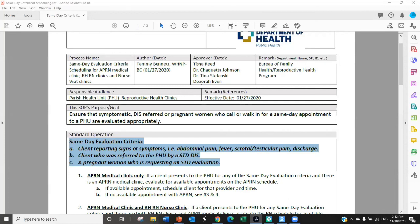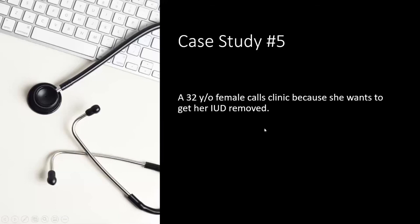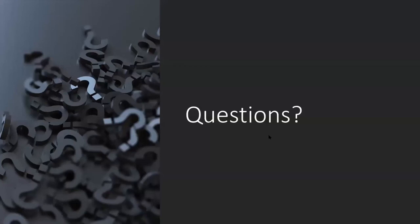Okay, last one is 32-year-old, this is the easiest one, wants to have her IUD removed. STD nurse, APRN next available day, or telemedicine? Yes, definitely. Of course, because this is something that we have to put our hands on to do, then we're going to schedule in person with APRN on the next available day. Absolutely. Great, great job. Any additional questions?